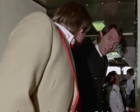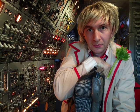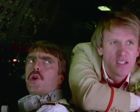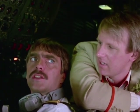May I introduce my first officer, Andrew Bilton, our flight engineer, Roger Scobie. Hello, Doctor. If we follow Victor Foxtrot's course and end up somewhere over the rainbow, well, we're on a one-way ticket just like Captain Urquhart's lot.